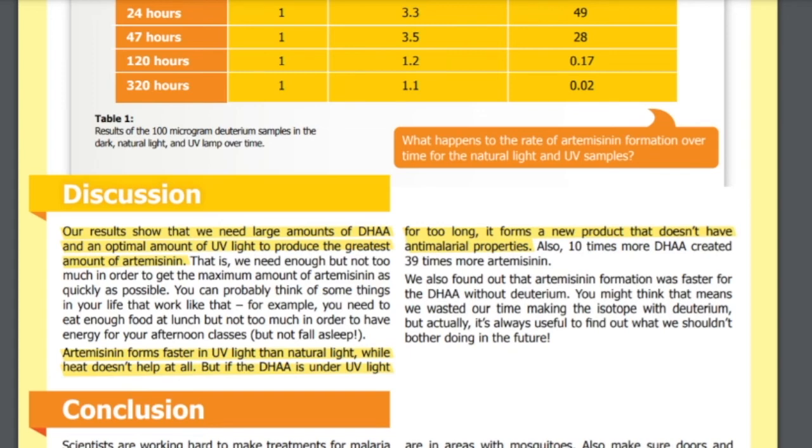Artemisinin forms faster in UV light than natural light, while heat doesn't help at all. But if the DHAA is under UV light for too long, it forms a new product that doesn't have antimalarial properties. Also, 10 times more DHAA created 39 times more artemisinin. We also found out that artemisinin formation was faster for the DHAA without deuterium. You might think that that means we wasted our time making the isotope with deuterium, but actually, it's always useful to find out what we shouldn't bother doing in the future.